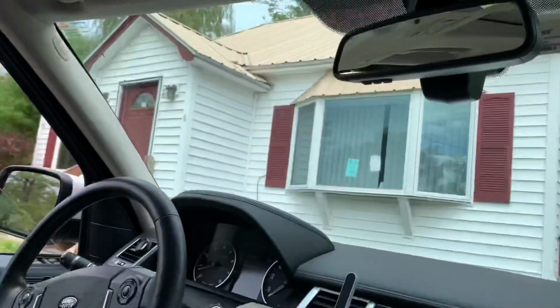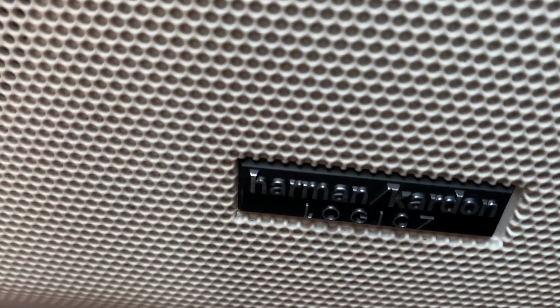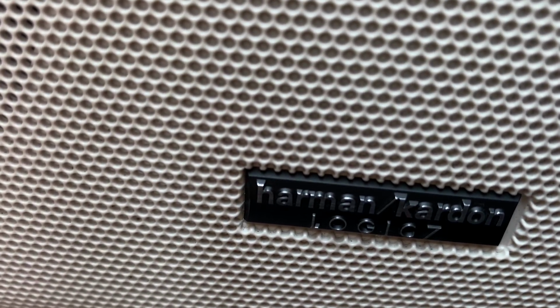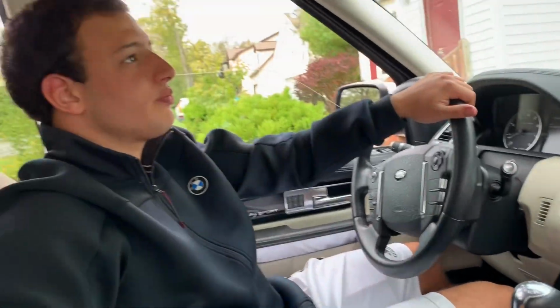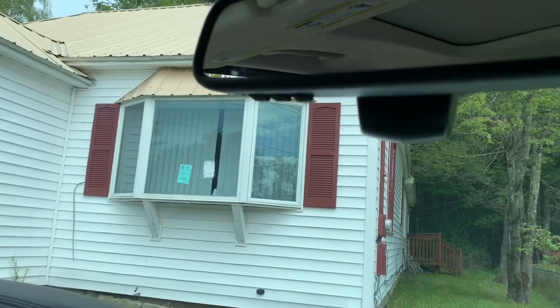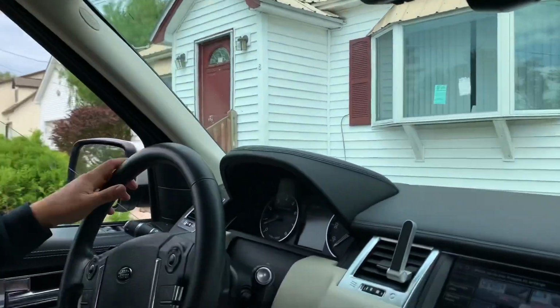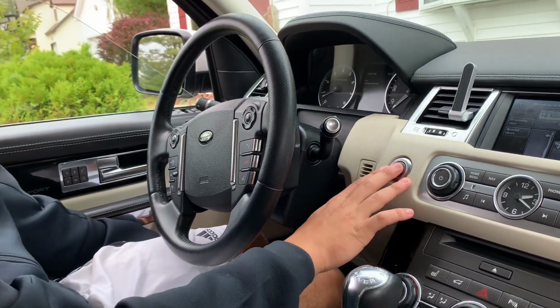You have the Harman Kardon music system, which is really nice. Yeah, that's mostly about this car. On the mirror, you have buttons right here, so that if you want the garage to open by itself, you can do that as well. All right, guys, let's check what's under the hood. What do you say? Let's do it.